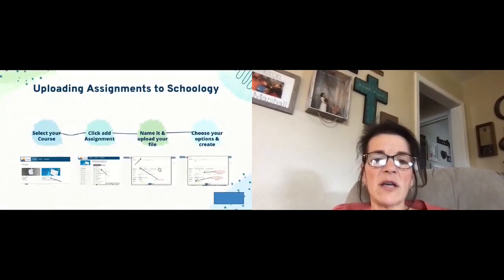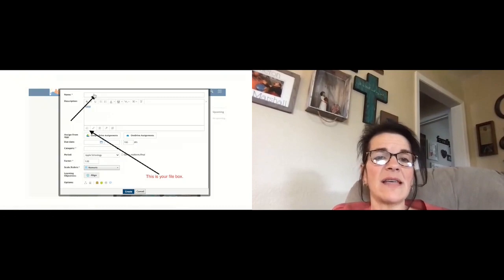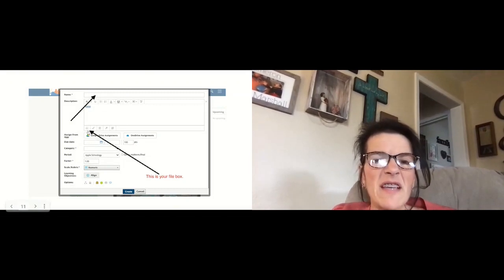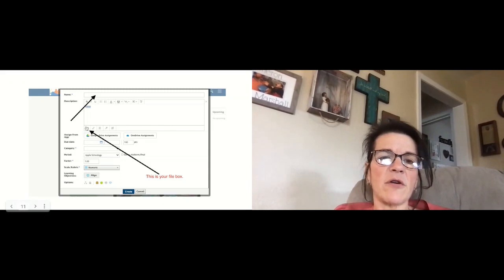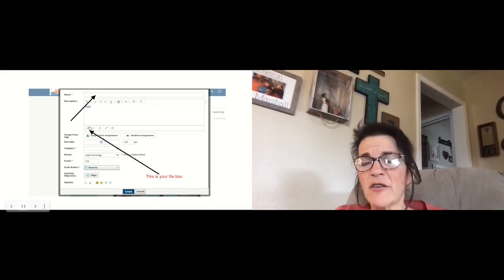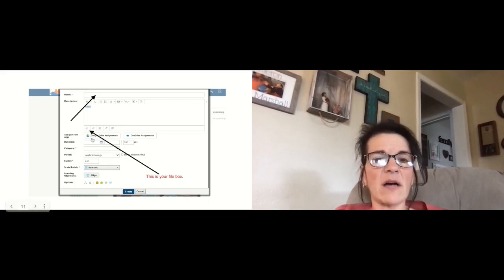So then once you click on that add assignments, you see this box. You have to give everything a name. You don't have to give it a description. I usually do not. But then this little box, it's very hard to see. It's even hard to see on your iPad or your computer at home, but it actually looks like a little file cabinet drawer if you can see it. And when you click on there, all those PDFs you've created or saved will be in there. That is your file box.